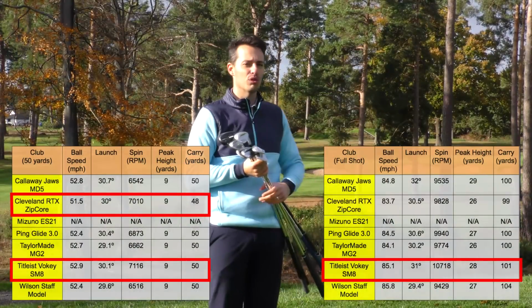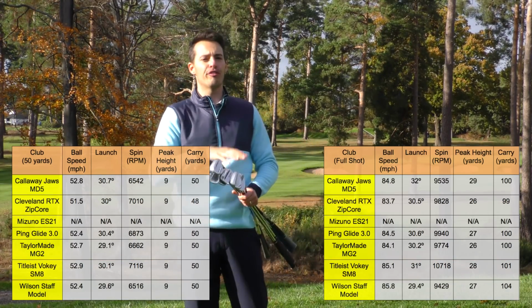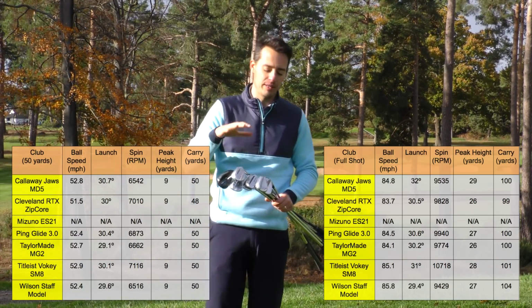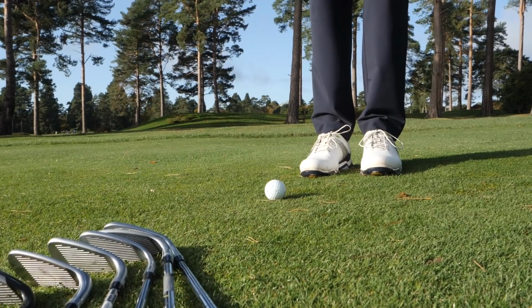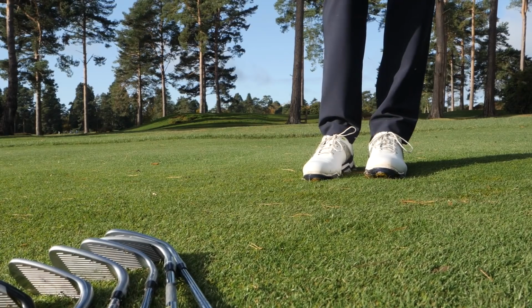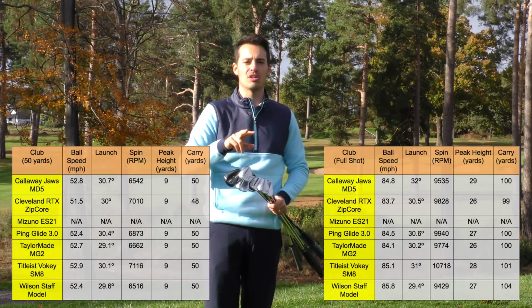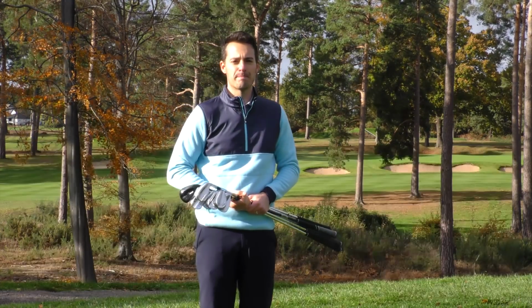Noticed that the Vokey was checking up a little bit more than the others, but that said, the spin on offer from all these wedges was excellent, and it was actually fairly difficult to tell the difference in terms of the amount of spin that you experience in a real world scenario out on the golf course. But if the launch monitor is anything to go by, those are the 2 that really stood out for me.